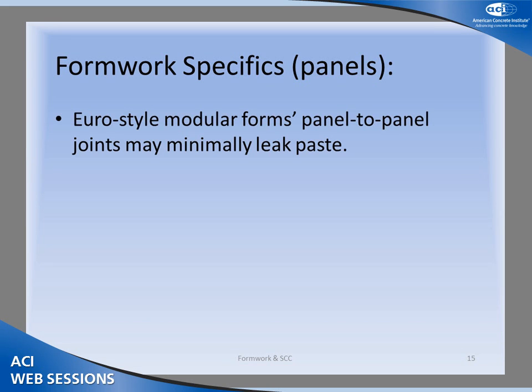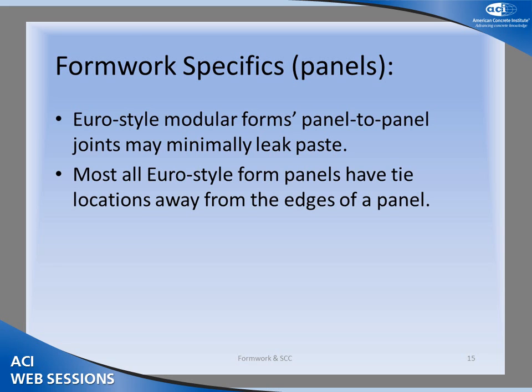Formwork specifics, panels, Euro-style modular forms. We've already covered this, haven't we? Am I going backwards here?